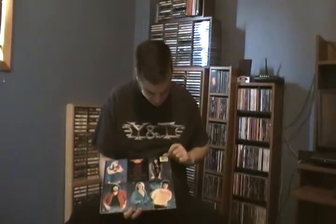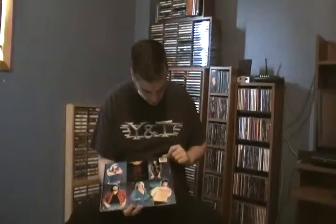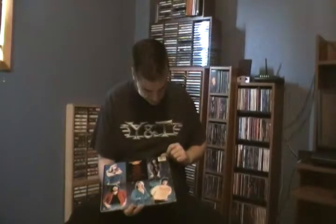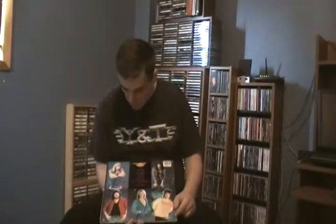This has a gold stamp on it for promotion only. Ownership reserved by CBS. Sale is unlawful. And this is a US version too. It's a little glossier cardboard on here. Of course, we are getting into the 80s. Things tended to get glossier in the 80s. Let's see what's inside of this thing.